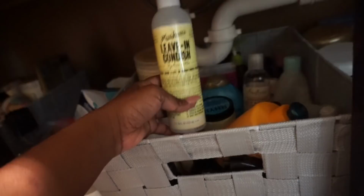Y'all know this is my baby. I love this, but it's not that cheap. I wish Miss Jessie's would go down on their prices, but whatever. This leave-in conditioner is amazing. I actually have two.